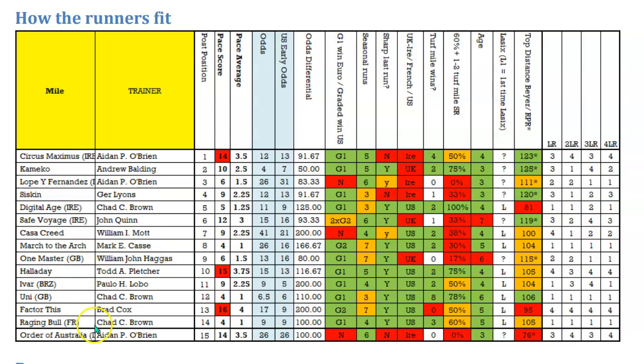So, if those are the ones that I don't like, who do I like? Well, with the pace from Halliday and Factor This expected, I think it could set up for a later runner. And a couple that I like in that context are Chad Brown's Digital Age. He's drawn 5. He's a Grade 1 winner this year. He's in good form, and he's about 10 to 1. And I like the ex-Argentinian, Brazilian-bred Ivar, drawn 11. Tactically versatile, really good form. He's got a great kick, a great turn of pace, and I think he's probably a fair bet.